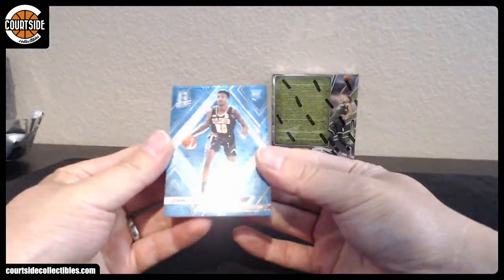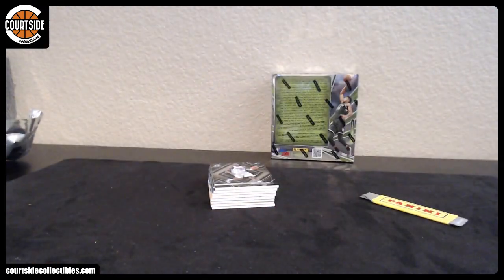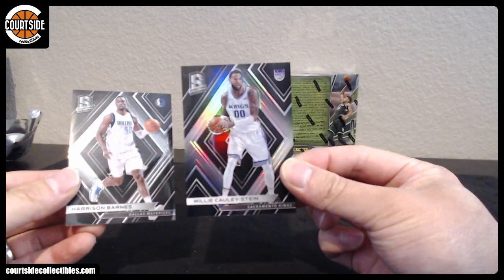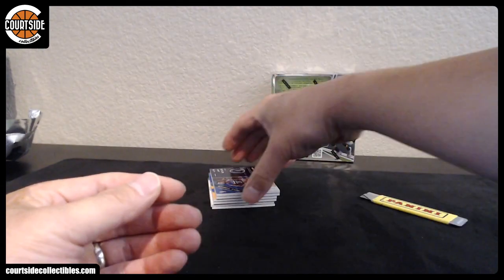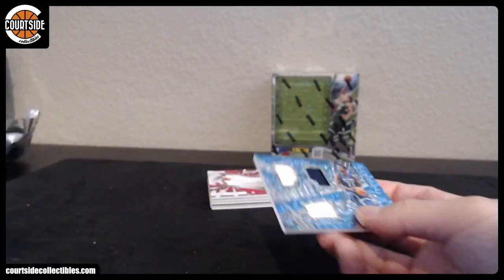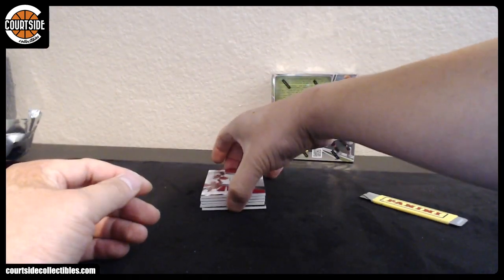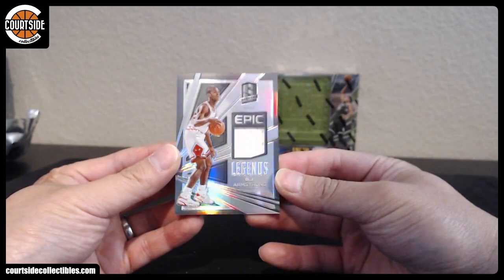We got a rookie blue. Hawks doing all right. John Collins, rookie blue. We got base, Harrison Barnes, silver. Willie Cauley-Stein, and Rav the Kings. So maybe it's two per. We got Jimmy Butler. That is Satoshi and the T-Wolves. Yeah, you got a Steve Kerr autograph to 5 and a Pau Gasol patch to 10. We got Epic Legends, BJ Armstrong and the Bulls.